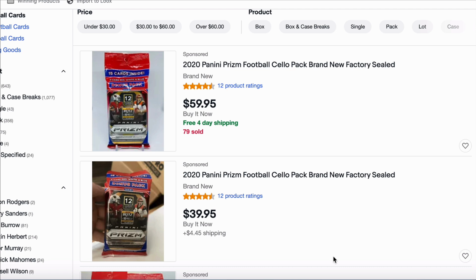Hey, what's up, Card Pack? Today we're going to be looking at the hottest selling basketball cards. The top 10 hottest selling basketball cards, actually. So the ones that had the most sales in the last week. And there's an interesting takeaway from this one for sure. Several interesting takeaways. So you want to stick around to see that.